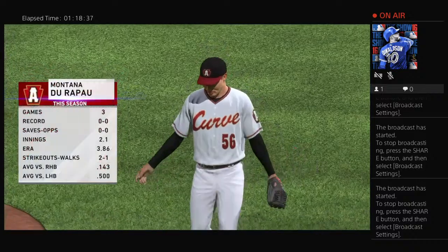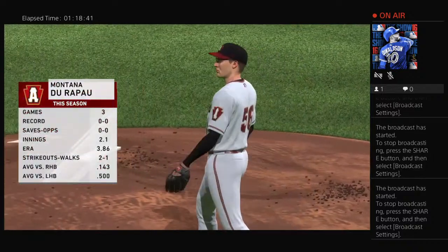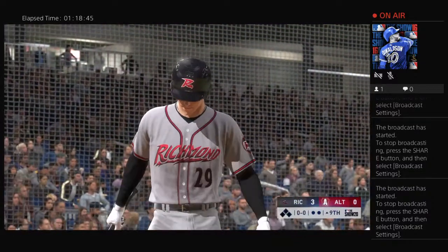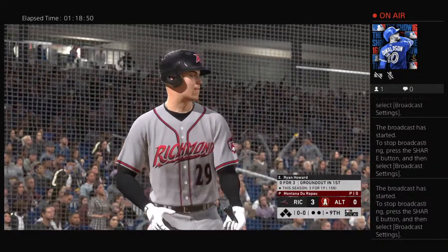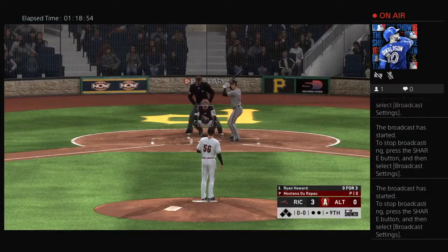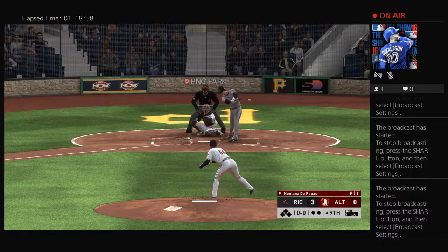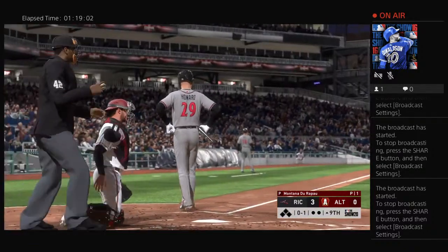Montana DeRapo enters from the pen to start the 9th inning as he'll try to keep the score right where it is heading to the bottom of the 9th. Montana, all set to start the 9th in this one. And coming forward now is the shortstop, Ryan Howard. Leading off, the shortstop. First delivery to him on the way. Howard swings, and a line drive, but just foul.